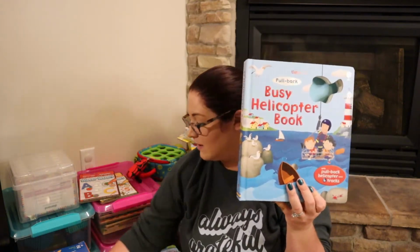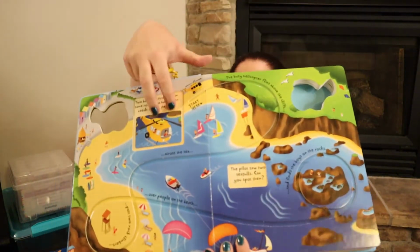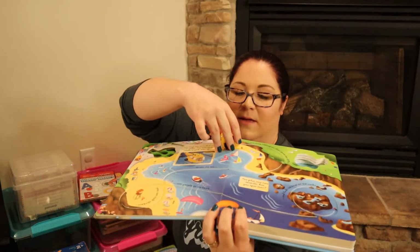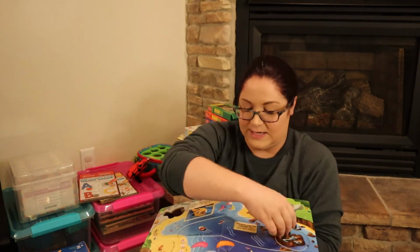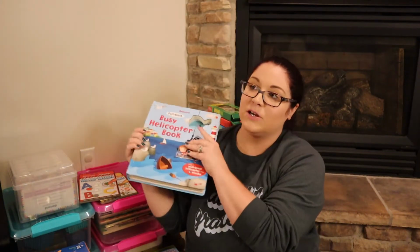We are also loving the Usborne Busy Helicopter book. I don't know where these were when I was a kid, but these are the coolest books. So you have this little helicopter, and I don't know if you guys can tell, but there's a track on here. And what you do is you rev it up backwards, and then you hit the start here and you put it in the track, and then it goes around. I have to hold it level so it'll actually work. And you can use it as you tell the story, before you tell the story, afterwards. It is so fun. My daughter loves these. There's a helicopter, a car, and a train one. They might have more, but those are the ones that we have.